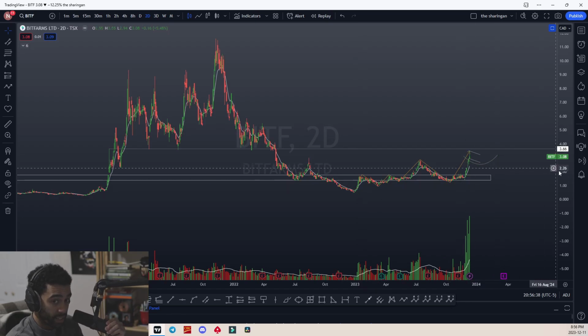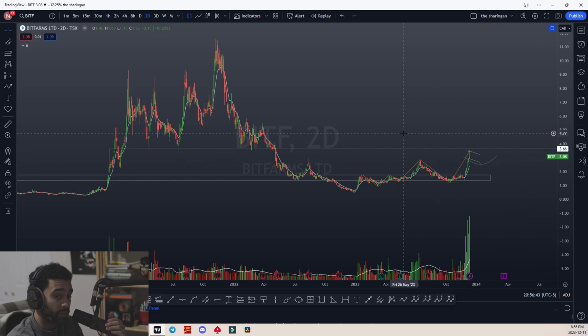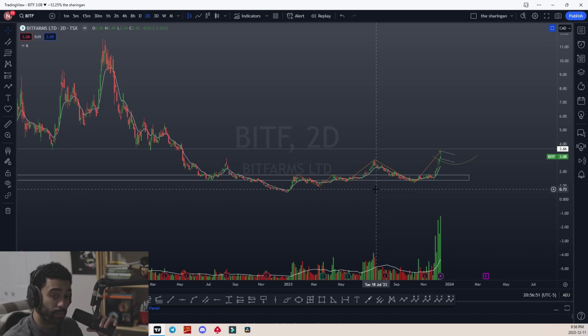Things are getting exciting in this space. This is not a name I would sleep on. Things happen very fast in the space. So with all this bullish volume coming into the stock, I think this is the sign big money's positioning themselves, and this buy the dip opportunity could be the chance to follow them in this trade.